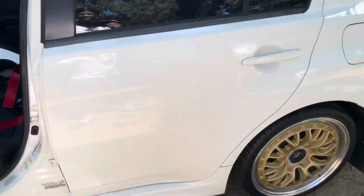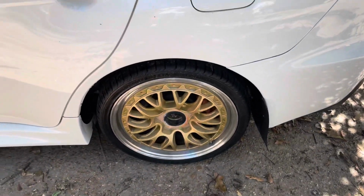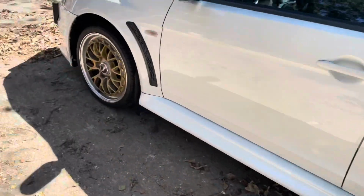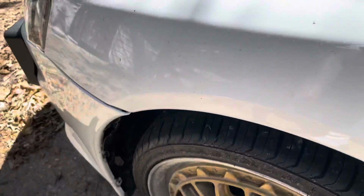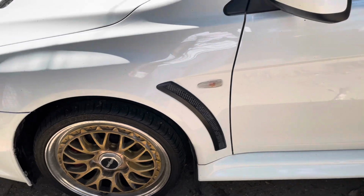Also, like I said, for sure we're gonna get some more wheels. I lost the center cap for that thing. Also, you see how this is messed up right here? I ordered the other part. I got it. I just have to put it on. I'm gonna do a video on that too.